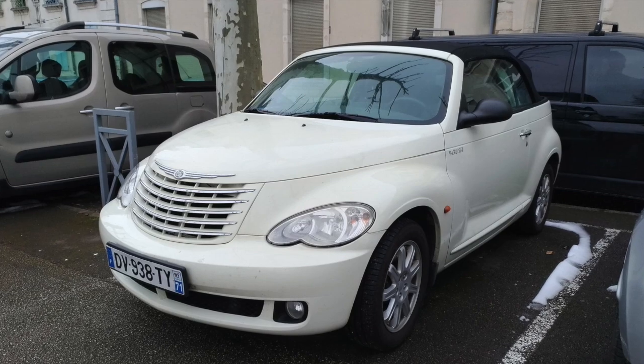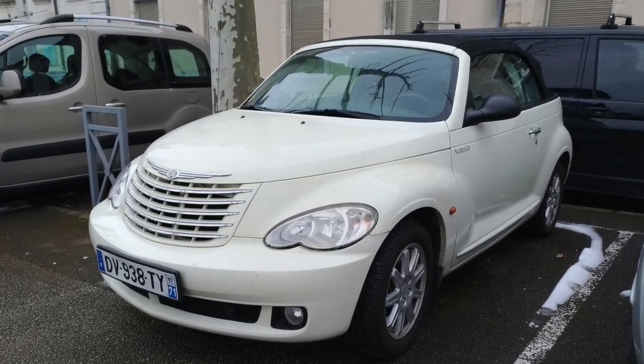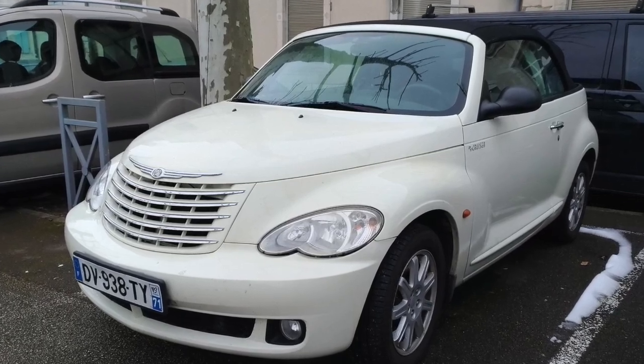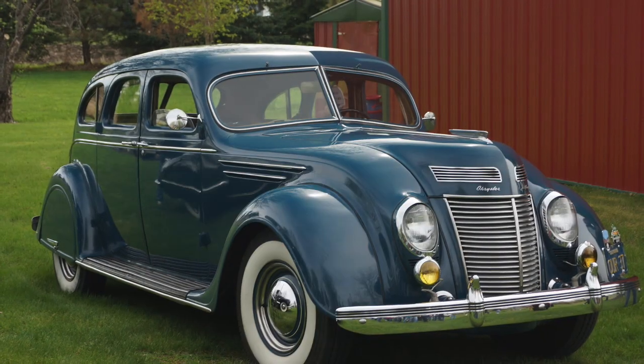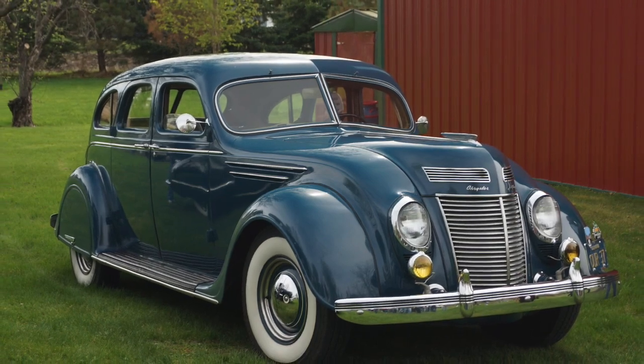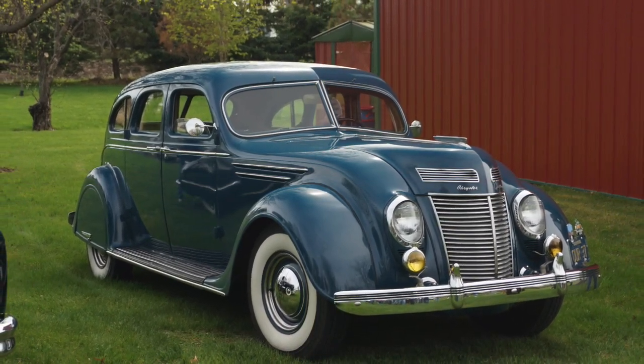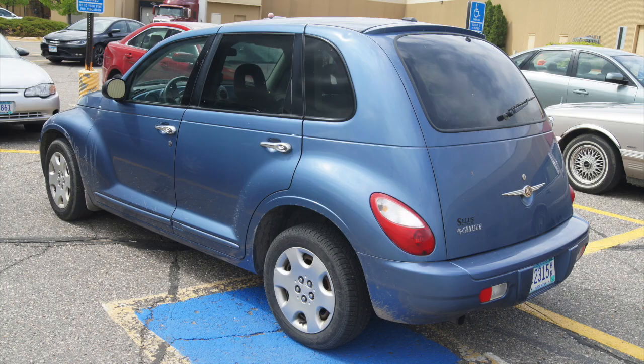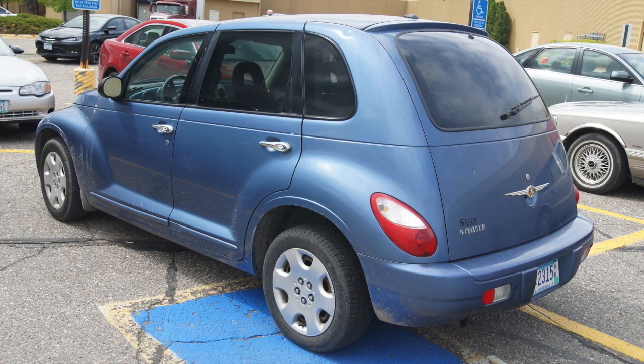Number 3. The Chrysler PT Cruiser. There is no doubt that the Chrysler PT Cruiser is one of the ugliest cars in the history of automobiles. Its design was based on the Chrysler Airflow and modernized it with parts shared with the Dodge Neon. What it aimed for was an affordable, compact, and retro-styled car for the public. Sadly, this is one of the worst cars Chrysler ever produced, both in sales and quality.